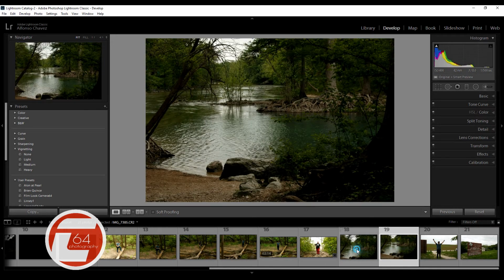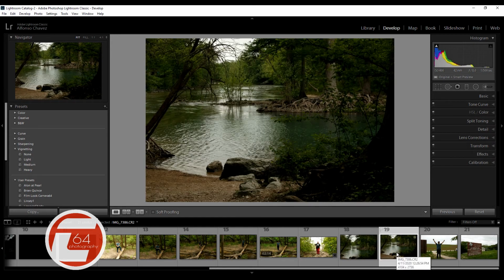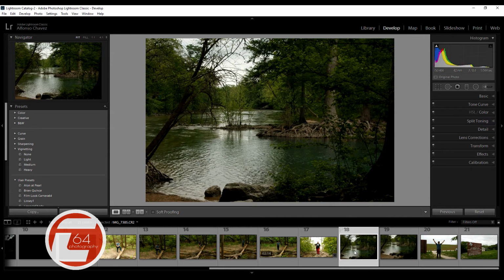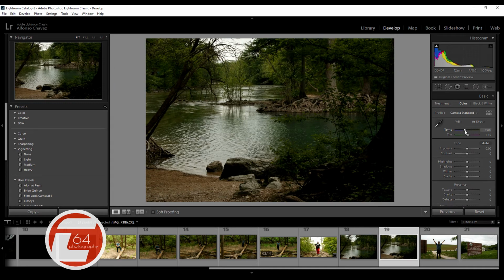And also, I like this picture too. Let's see. No, I think, see, I had this one right here, and I'm cutting off the bottom of this trunk here. I don't like it, so we'll go with this one. This is a great shot right here. And actually, straight out of camera, it actually looks pretty nice. But we can bring up some exposure just a tad here.